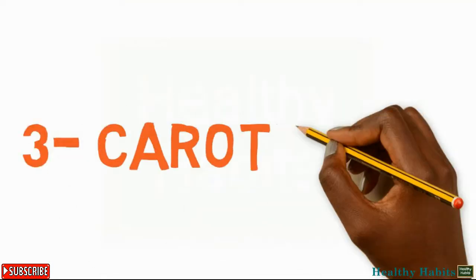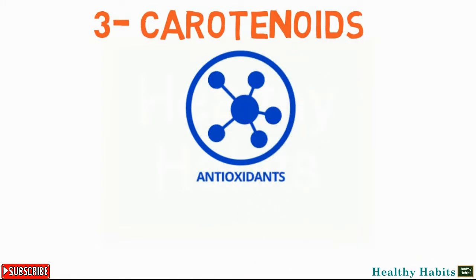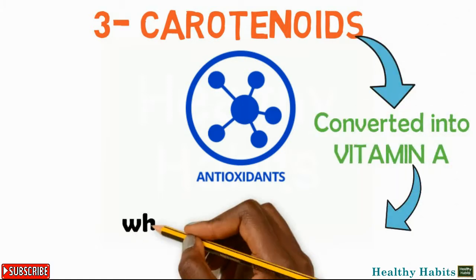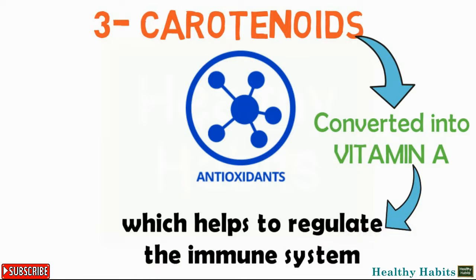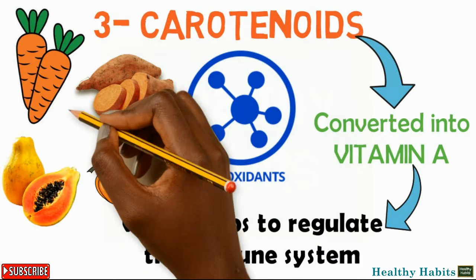3. Carotenoids. Another type of antioxidant, carotenoids are a class of pigments found naturally in a number of plants. When consumed, carotenoids are converted into vitamin A, a nutrient that helps regulate the immune system. Look to these foods to boost your carotenoids: carrots, sweet potatoes, pumpkin, papaya, mango, apricots.